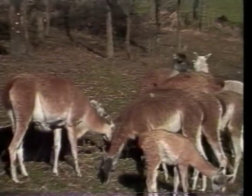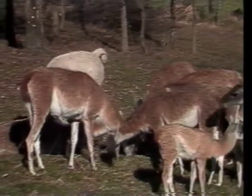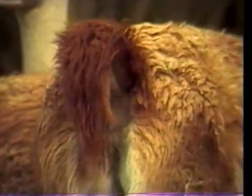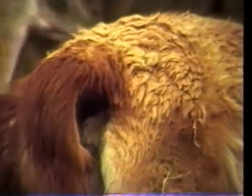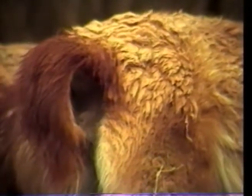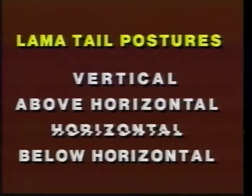Although ear postures are the most easily recognized of the visual cues, they are almost always used in conjunction with various tail postures. Just as with the ear postures, tail postures are also ranked on a graded scale or continuum from low aggression to high aggression. The scale of tail postures ranges from below horizontal at the low end of the scale to horizontal, a moderately aggressive threat, to above horizontal and vertical, which are highly aggressive threats. A rule of thumb for the tails is the higher the position of the tail, the higher the level of aggression.